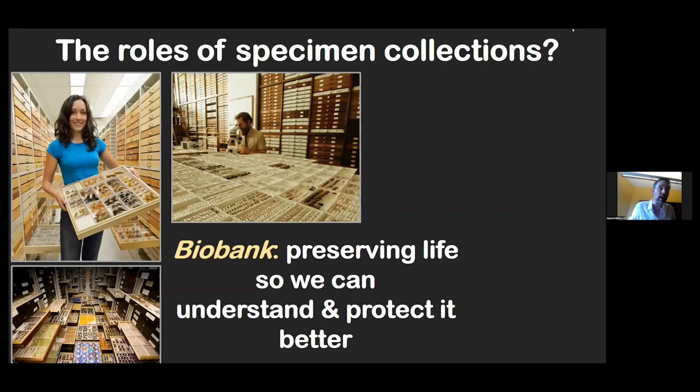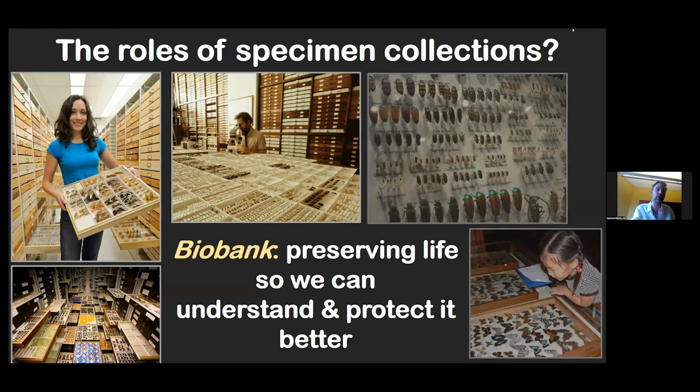But the collections themselves, to me, I see them as biobanks. So they are preserving life so we can understand and protect it better. And this is very important to preserve all this life, even if it's with specimens, so we can basically know more about them and understand how they change over time, just like in the example I showed you earlier.